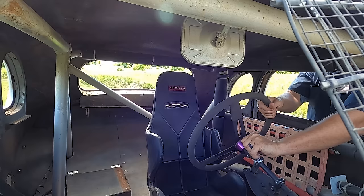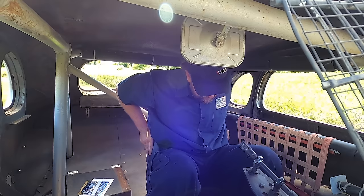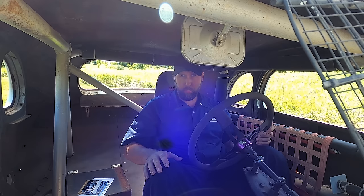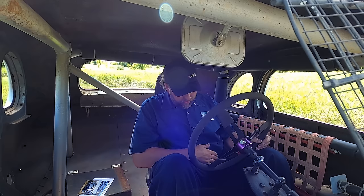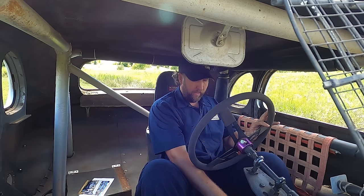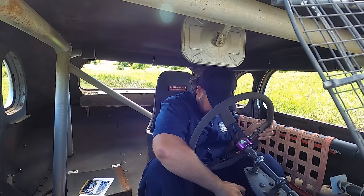Well, I'm sure thinking this guy was a lot shorter than me. Got a little bit of room. Yeah, so this pedal setup is really unique. And the legs are just, I don't think I can go any more backwards though. It's gonna be a problem. But really unique pedal setup for sure. Shifter's down here. And that's a 3-speed. Must have been a bear going from first to second. And this is pretty sloppy. She needs tightened up for sure. Very cool.